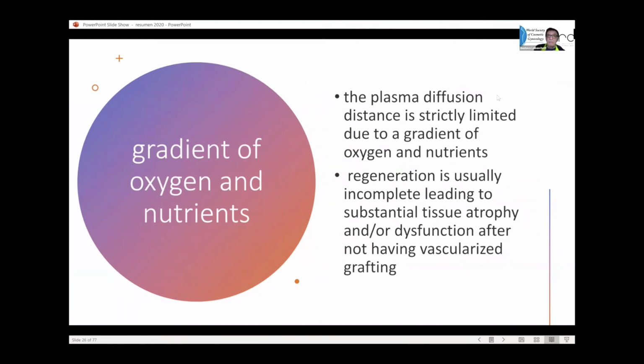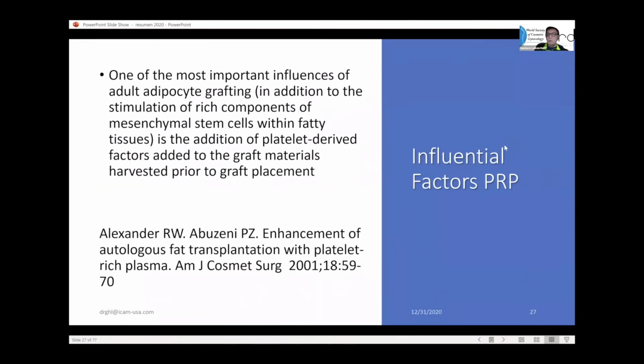Also important is the plasma diffusion, which is in relationship with the concentration of oxygen and nutrients. Again, the presence of oxygen and nutrients and the action of the PRP as well. What is PRP? You know very well. The first paper of Robert Alexander in 2001 talked about the importance of PRP's influence on adipocyte grafting. And PRP not only works on the fat tissue, it works on the adult stem cells, to improve and increase their number.